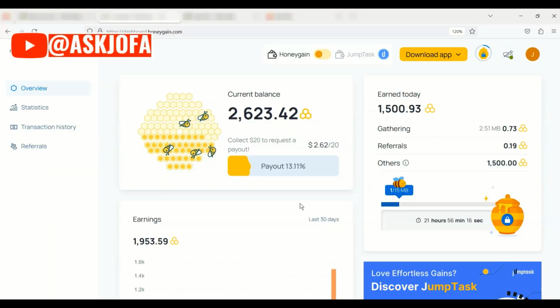You can see this is my profile page for Honeygain. As your devices are running, you'll be seeing the amount of credit you are earning. This credit will be converted to dollars. You can see this 2,000 credit, this is $2, and 1,000 credit is equal to $1. So that is how it works.